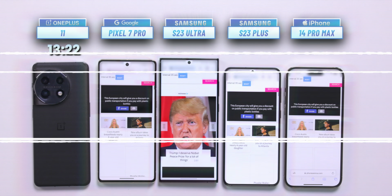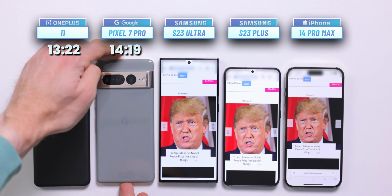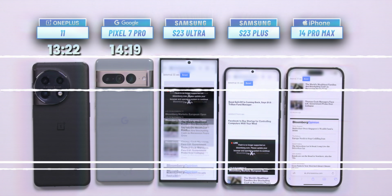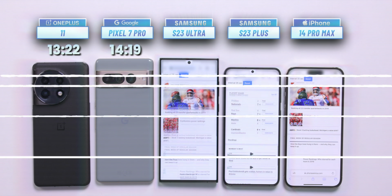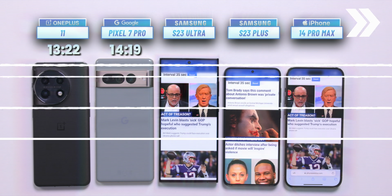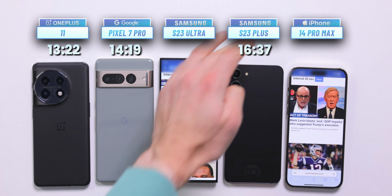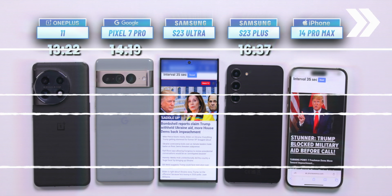So we flip it over and keep on going to see how the other phones rank in this test. And next up we have the Pixel 7 Pro tap out, and it finishes at 14 hours and 19 minutes, nearly a full hour more than the OnePlus 11, which is a better score. But let's keep rolling, and we have to wait for quite a bit longer until we see the next phone die, and that is the Galaxy S23 Plus, which scores 16 hours and 37 minutes. Now this is a very good score and a big improvement already.